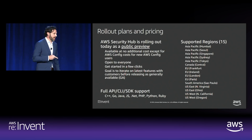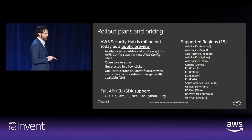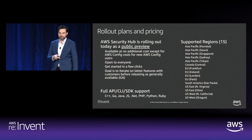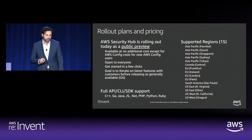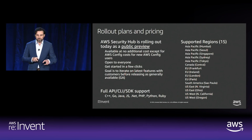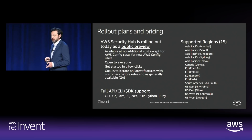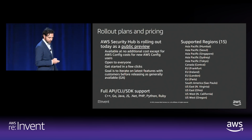There is full API, CLI, and SDK support. We're not going to be doing any backwards breaking changes, so you can go ahead and start using those today to build out any additional custom integrations. And we're launching at a global scale. So we launched in 15 regions around the world yesterday. Today, Security Hub is a multi-account single region service. So you do need to have separate instances in each region. And in the future, we'll move this to a full multi-account, multi-region service.